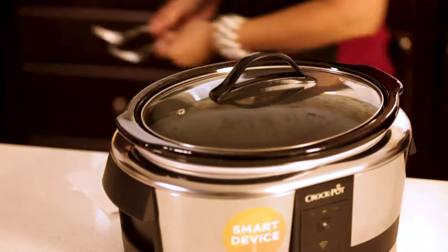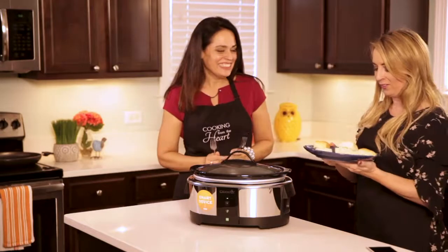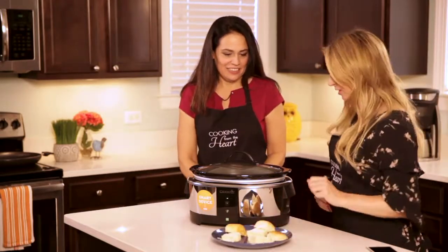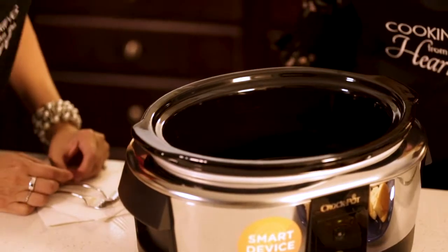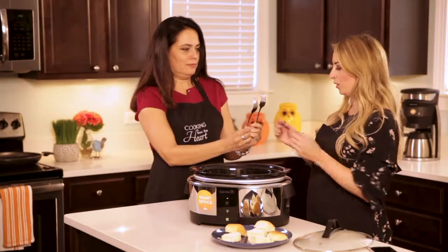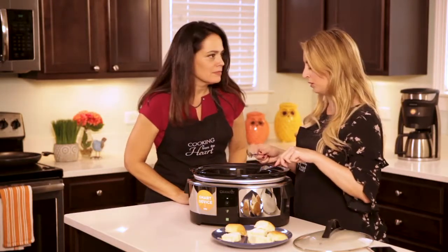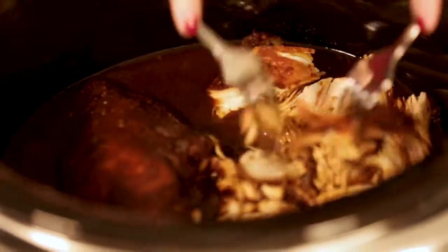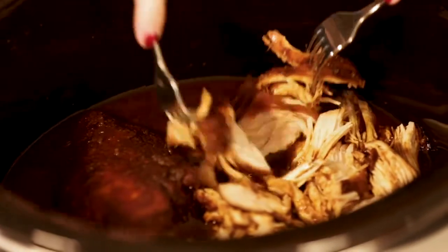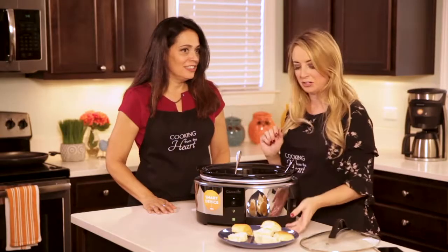All right, my smartphone just told me dinner is ready. Mine too. Perfect. I've got some little Hawaiian rolls here to make our sliders. So let's dig in. Oh my gosh, that smells so good. So we're going to shred the chicken right here in the slow cooker. I like doing this because why dirty another dish? One pot meals. There we go. Perfect. Exactly, that did not take any time. They just fell right apart. Exactly, that's what I love about it. It's so easy and you haven't dirtied another dish. And we got to watch some movies.